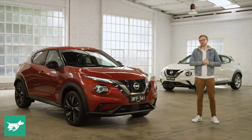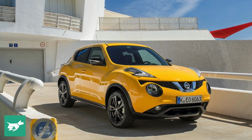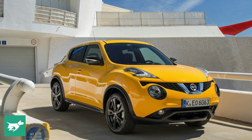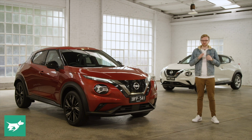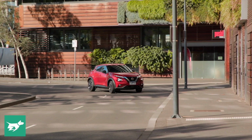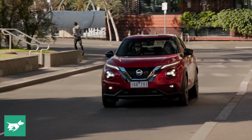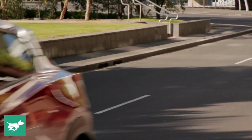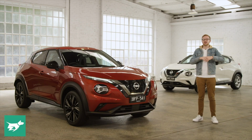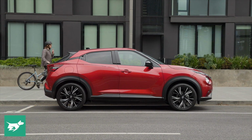Now, you'll probably remember the Juke from its first generation, a really quirky, styled crossover that appealed to some, but probably alienated others through its really out there styling. I reckon this second generation product looks absolutely bang on. It still keeps some of the extroverted features, especially here at the front, but the overall style is smoothed out, perhaps a touch more conservative, but I think it all comes together really, really nicely.